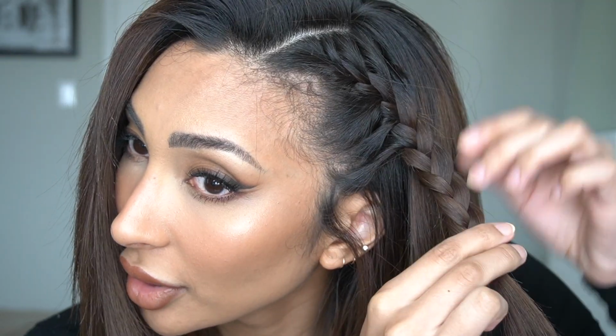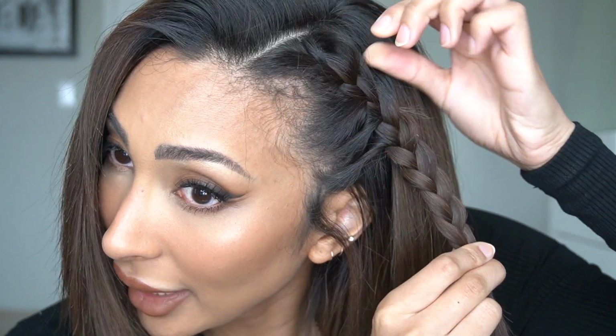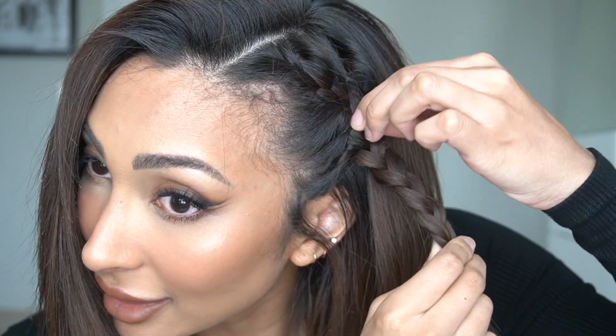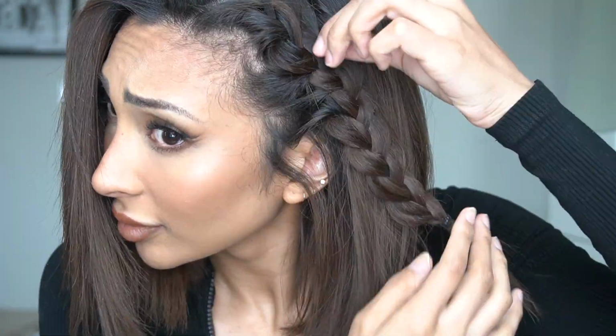So once you have your braid in, what we're gonna do is pull pieces out of the braid to make it messy and more chunky. So, holding the braid, you're gonna take the pieces of the braid and just pull them out a bit and make it nice and messy. It's okay if it looks crazy because that's kind of the point. So you're really just gonna mess with the braid until you get it nice and crazy how you want it.